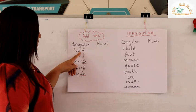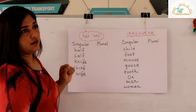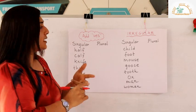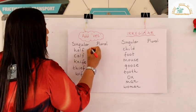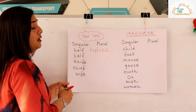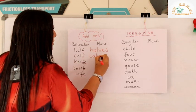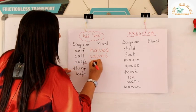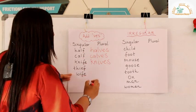When you have F and F, E, you have to drop those letters and add V, E, S. So now you're adding S. You know when to add E, S. You know when to add I, E, S. And now we are adding V, E, S. So you drop, half will become halves. So you write H, A, L. And instead of the F, you add V, E, S. Calf will become calves. C, A, L. Drop the F and add V, E, S. Knife will become knives. K-N-I-V-E-S. And thief will become thieves.